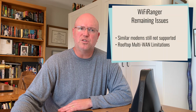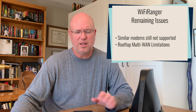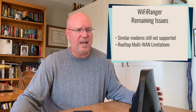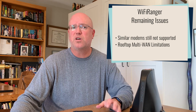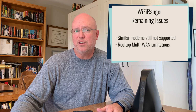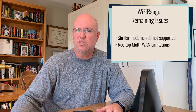The second big issue is with WiFiRanger's WFR Control System that allows an indoor router like this Spruce to connect and control a rooftop unit like this Everest. Controlling a rooftop unit through the indoor router's user interface is a great and very handy feature, but currently it only supports a single connection from the rooftop unit.